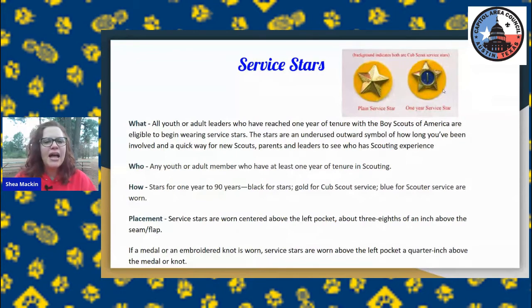All right. And the service stars are worn centered above the left pocket, 3/8 inch above that seam. Or if a metal or embroidered knot is worn, so if you have your knots on, then the service stars are worn above the knots.